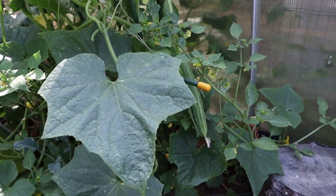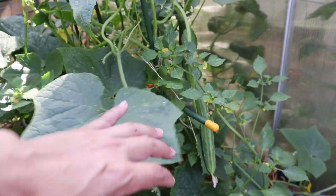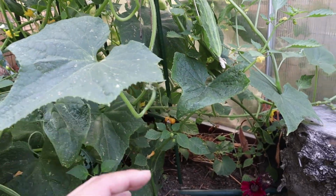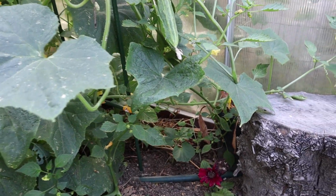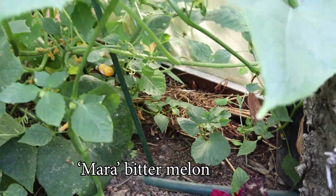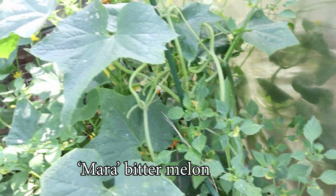As we discovered last year, we have the tomatillo here, and then there was a volunteer bitter melon that grows over. So here's one down here. So here's a bitter melon plant, and so that's the strategy.